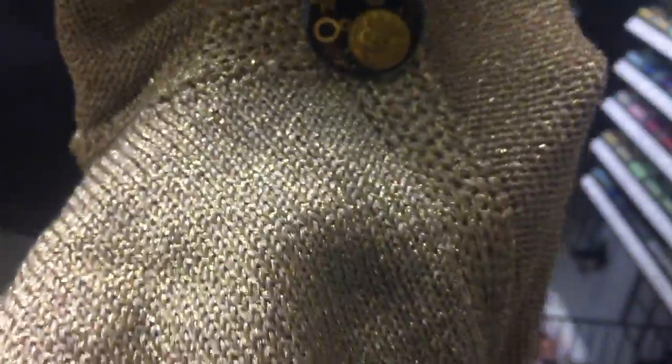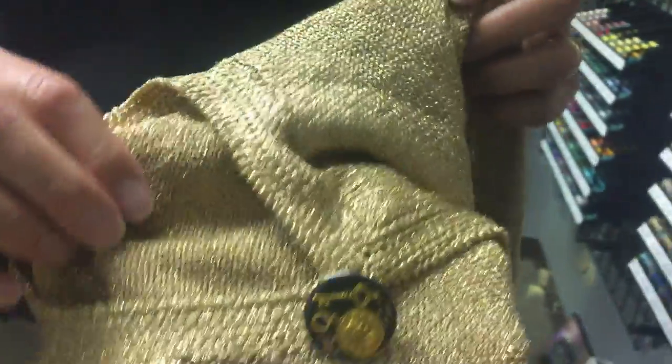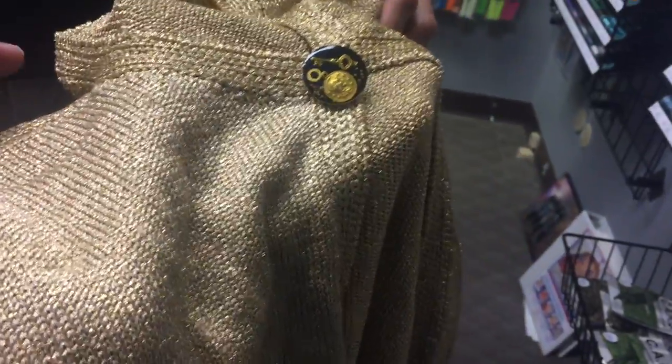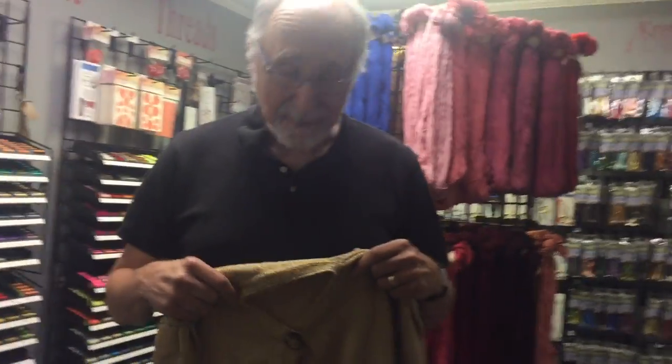The shoulders are a little bit puffy. So that's a little out of style today. But still, I remember the woman who wore this came out at a fashion show, and she wore this, and it had a skirt that went with it, and everybody was stunned. It was stunning.